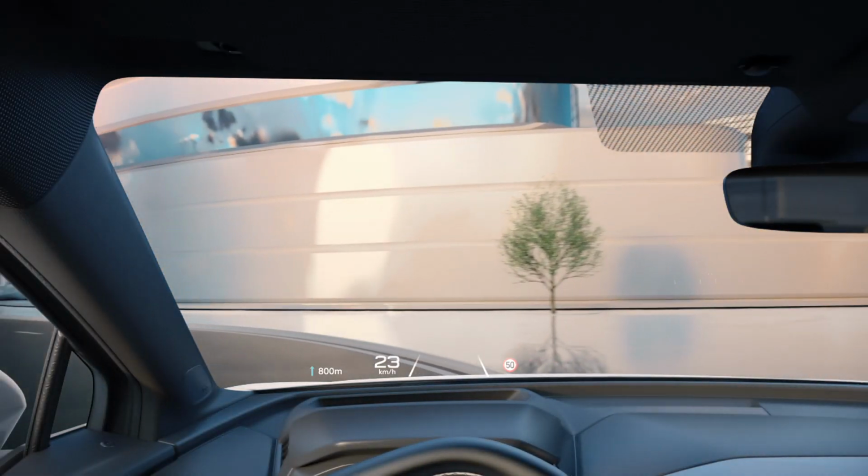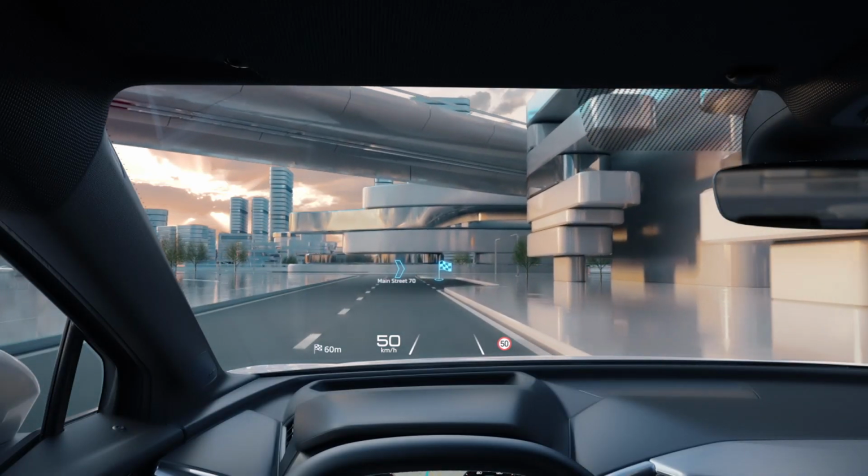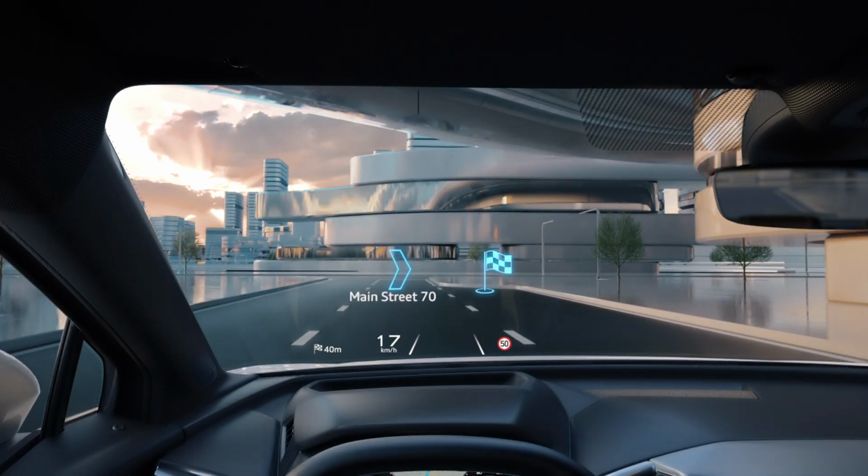When it comes to tech, both these cars offer a range of features. The Q4 offers an augmented reality head-up display, surround view cameras, and an optional heat pump.